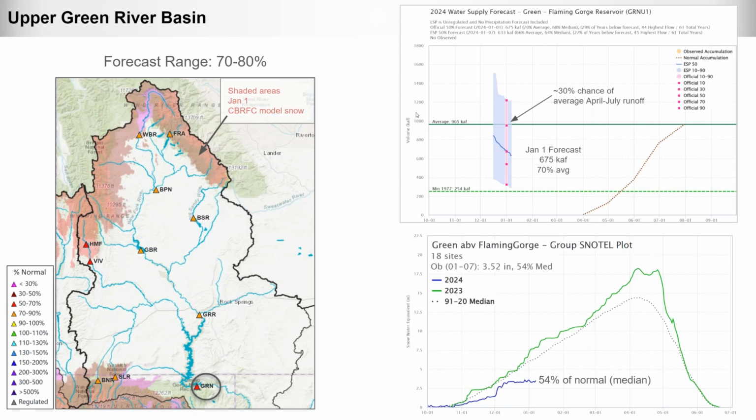Water supply forecast in the upper right forecasting 675,000 acre feet for Flaming Gorge Reservoir April through July inflow. That's 70% of average. This pink dot here, this is the official 30% forecast. So this is the volume that has a 30% chance of being exceeded, and that's right around average. So just currently about a 30% chance of seeing average April through July runoff.